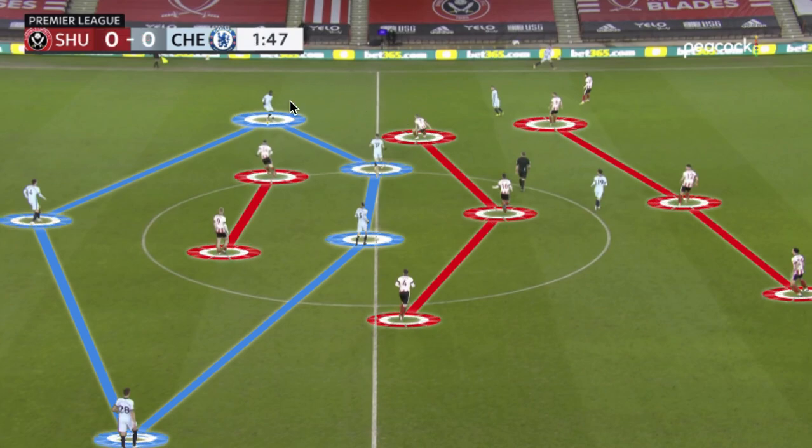So as the ball arrives with Rudiger, we have a Sheffield United player who could jump out and step to the ball. I'll do that in red just to keep it coherent. So a Sheffield United midfielder potentially jumps out to progress the ball or to stop progression of the ball, which then elicits Timo Werner to come deeper. And now this is when the dangerous situations occur.